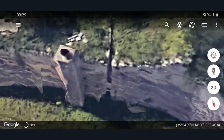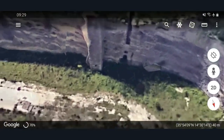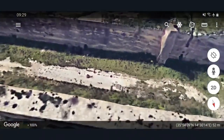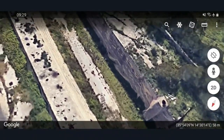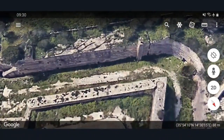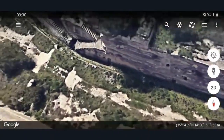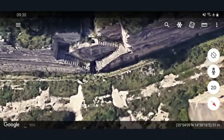And again, they're full of entrances, so I don't believe these had water in these parts. Now this is what I mean. I believe they've had multiple uses. I think the first use was maybe water, as in an energy source.